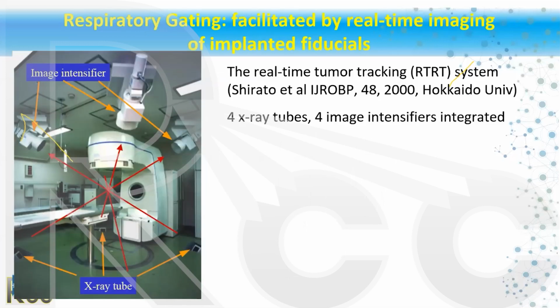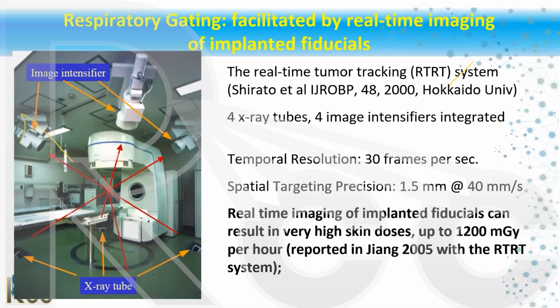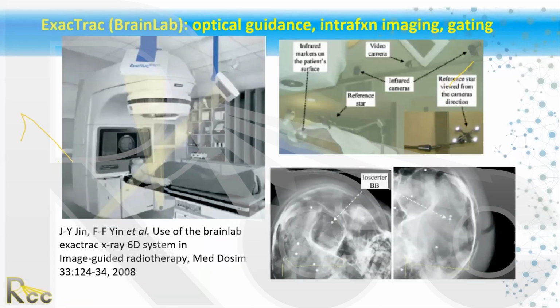Other approaches include implanted fiducial markers. This is a system that came from the RTRT folks, the folks in Hokkaido in Japan. They're using 4 X-ray tubes and intensifiers, and they're getting 30 frames per second. They're getting spatial precision within 1.5 millimeters. But you can have very high skin dose here because you're essentially imaging in a fluoroscopic way during treatment. So you have to watch out for skin dose. There's the ExacTrac BrainLab system that you all know about now. It's an optical guidance system with infrared cameras, and it's stereoscopic, trying to stereoscopically identify using planar X-rays, using bone surrogates.